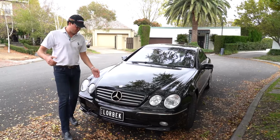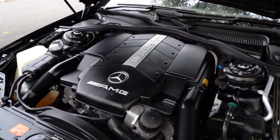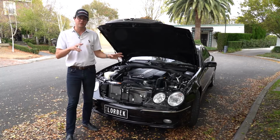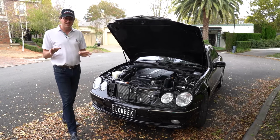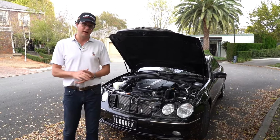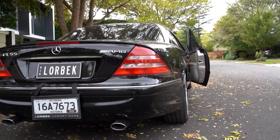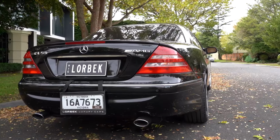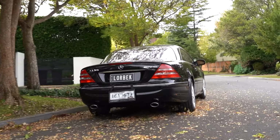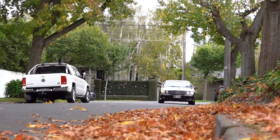And that's because under the bonnet here is the usual 5.4 litre Mercedes-Benz V8, which is the same basic engine that we find in the SLR McLaren. But in this, the difference is that this is in fact naturally aspirated. The naturally aspirated CL55 was produced for only about a year or so, the net result of the extremely short production run is only 2,217 of these were ever built, and only a handful ever made it to Australia.